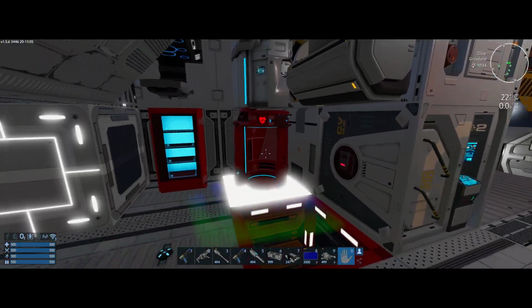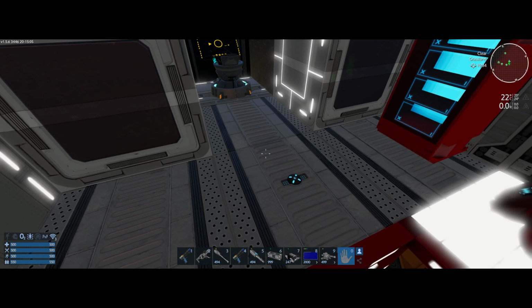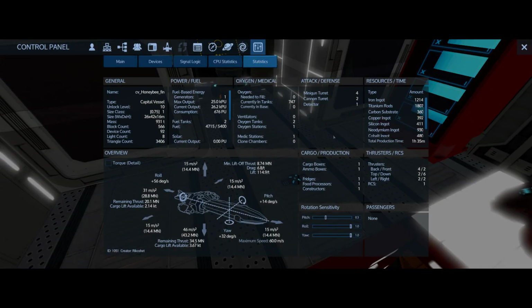O2. Yeah, very nice. So spec-wise, looks like it moves decent. About double the forward thrust versus reverse thrust. It has quite a bit of lift thrust. Shouldn't have any trouble with the cargo that's in here.